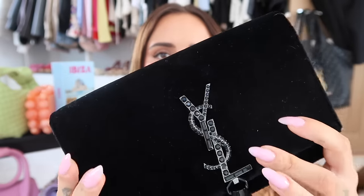Another great evening bag. This is one of my best purchases ever. This is the YSL, I think these are the Kate bags, named after Kate Moss. Dark hardware with black stones in it. This is stunning. So stunning. It's like a black velvet, so it's like a jet black.